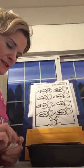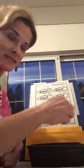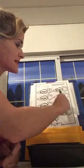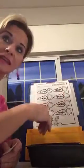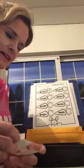1 hops in. 2 hops in. 3, 4. I can hear Winston still crunching on his carrot over there. 4 bunnies are there. Now, after the addition sentence, I see the number 3. So I'm going to put in 3 more. Yep, you got that right. Good job. All right. Priscilla, help me count these. Ready?